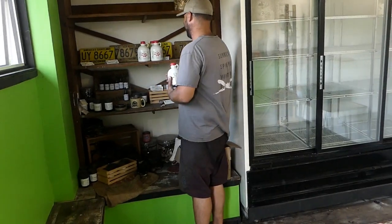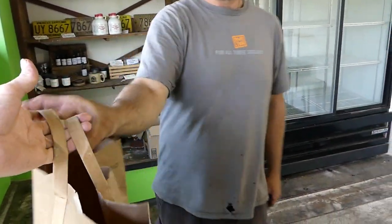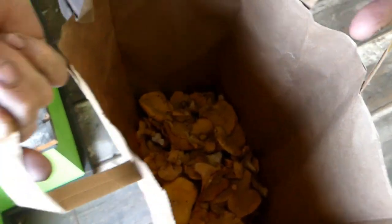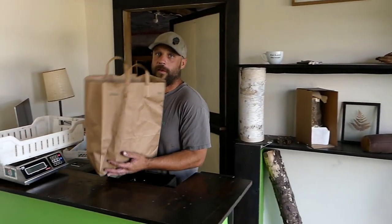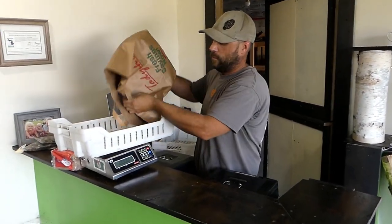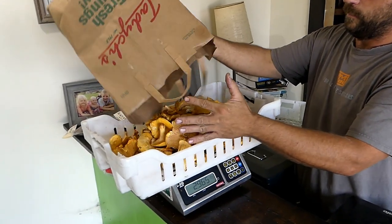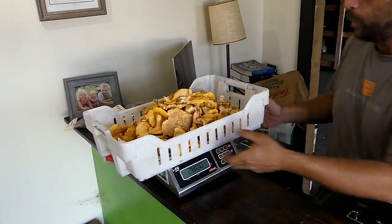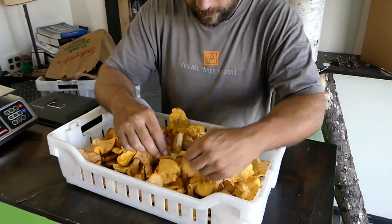Hi, Jason. How you doing? I got mushrooms for you. Awesome. I know a guy. Know a guy. That's good stuff. Let's take a look. All right. Got it all ready. Let's see what we have. All right, first things first, 2.8 pounds. $10 a pound. Let's make sure it's all good.